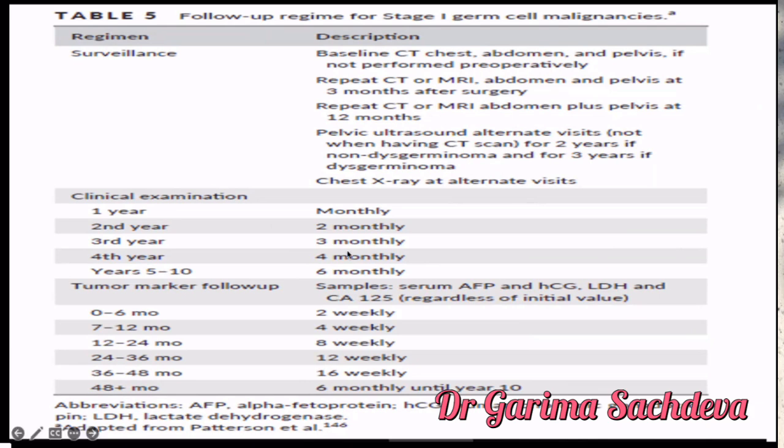You have to do a baseline CT of chest, abdomen, and pelvis if it was not done before, and you have to do it 3 months after the surgery. Then you have to repeat it at 12 months. And pelvic ultrasound, you have to do at alternate visits for 2 years for non-dysgerminoma, and for dysgerminoma, you do it for 3 years. And chest X-ray at alternate visits.